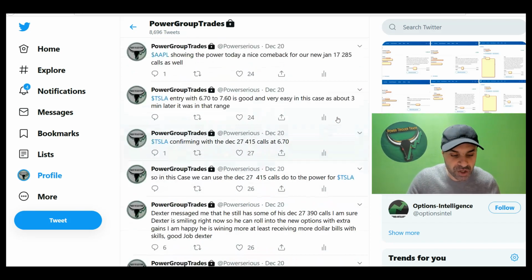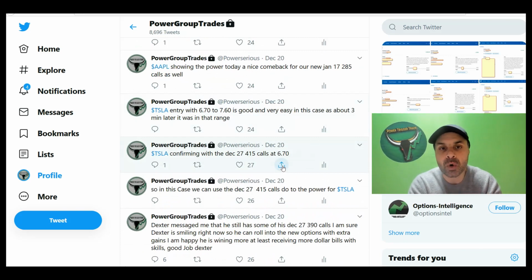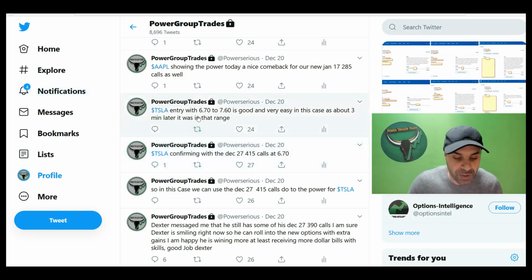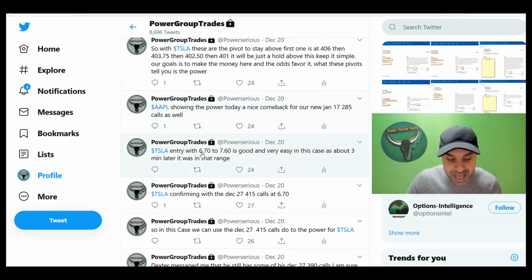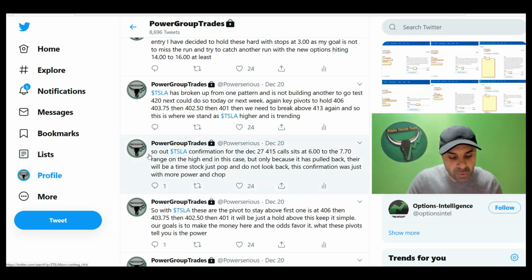Okay, so here you can see. Now you remember that on the close, Tesla was $485 on December the 19th, but on confirmation we had to pay, the entry was 670 to 760 per option. Because if you're diligently moving in, because of the way it moved in the power, it was very easy to pay between 670 to 760. Whether you got it within that range, that was perfectly okay. So basically, this is supposed to be hours.